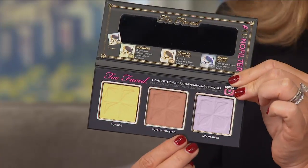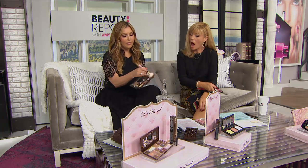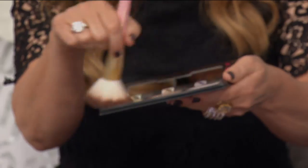And you know what I do? I take my brush and I swirl it all. I get the benefits of all that. Oh yeah, the whole thing. It's really goof proof. That's the other thing. All of our products are goof proof. I call it idiot proof because I'm an idiot. I've learned how to do my makeup over the years, but it's so soft and so warm.